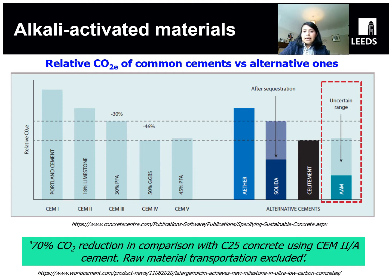And if we look into the uncertain range of relative CO2 reductions, we can see that we can achieve between 40 to 80% savings in CO2 emissions, which is significantly a higher reduction compared with any other type of cement.